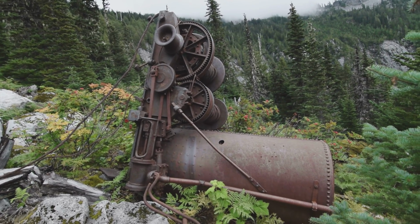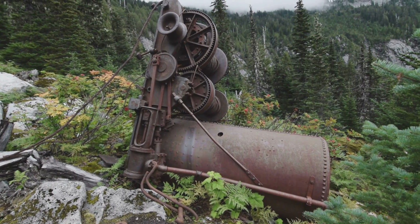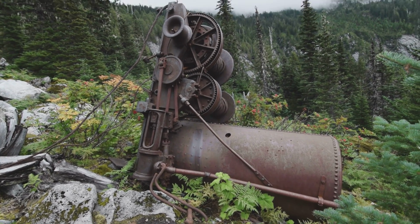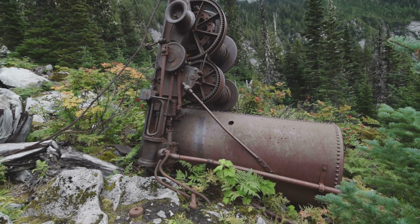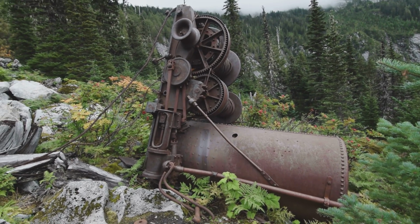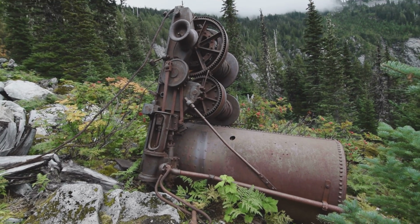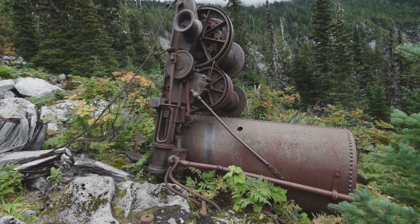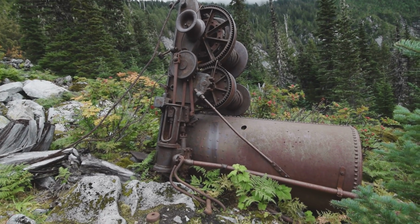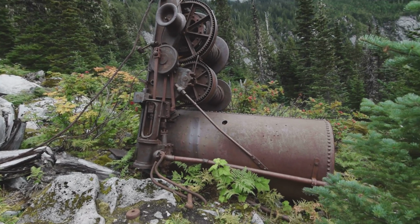So this is the steam engine right below one of the adits. And apparently they used the steam engine itself to push it up here. So it kind of hauled itself up here, which is kind of neat. That thing's about 10 or 12 feet tall. It's a really big machine.